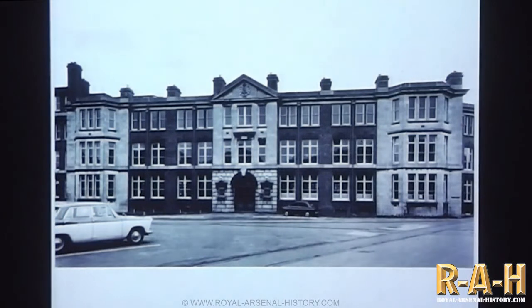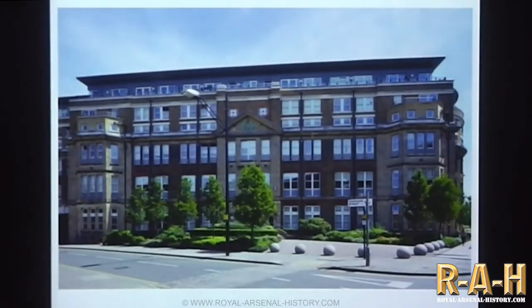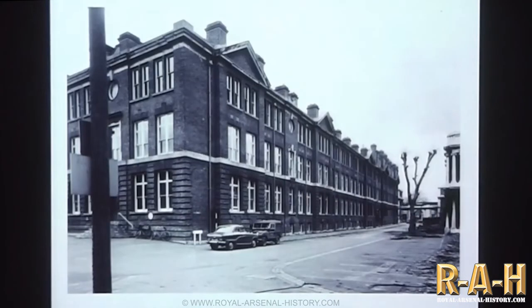Right, turn around. The central offices. 1903 to 1910. Still there today, but now with the addition of an extra 3 stories. And we'll go around the other side of it now. Very similar. Nice 86-inch wheelbase Series 1 Land Rover. And over there, on the right-hand side, a rather ornate and special-looking building.